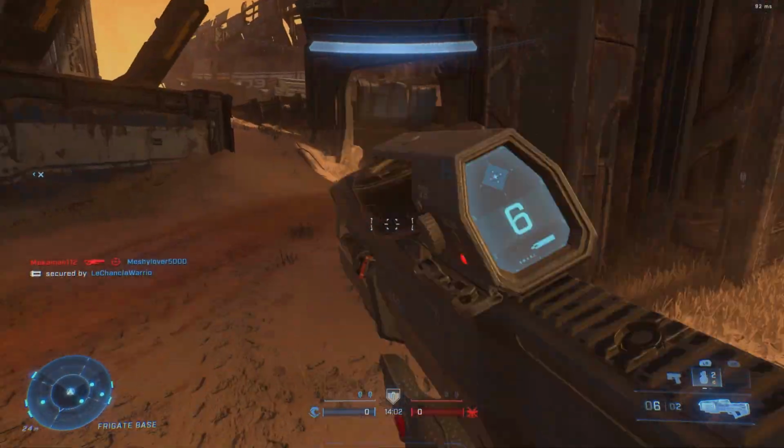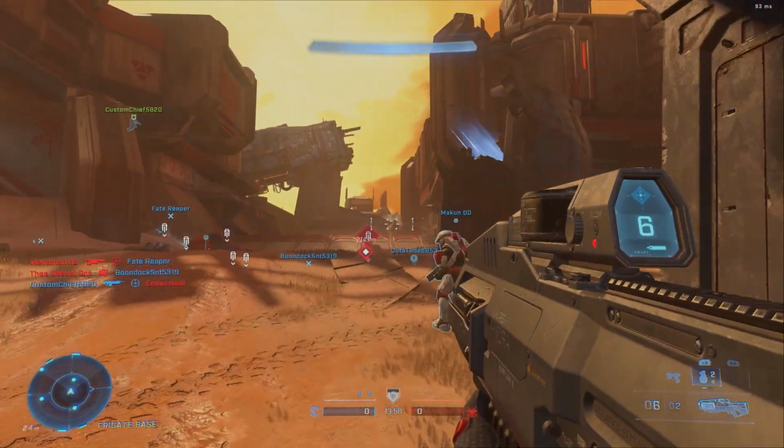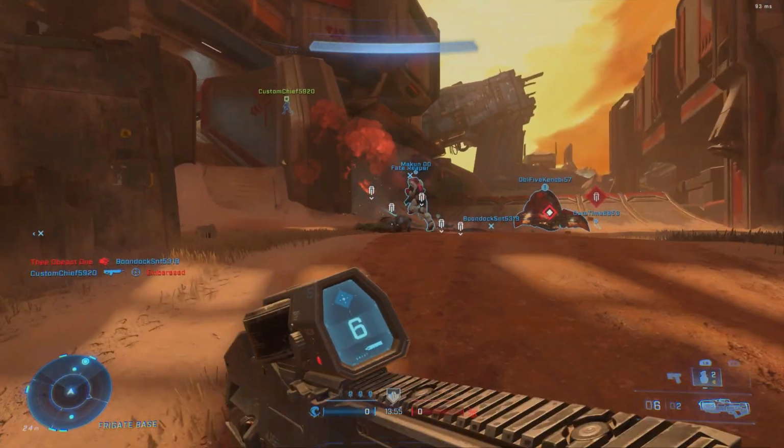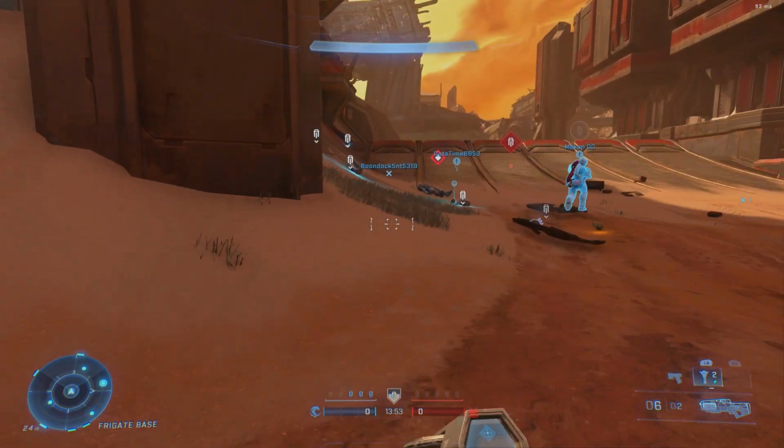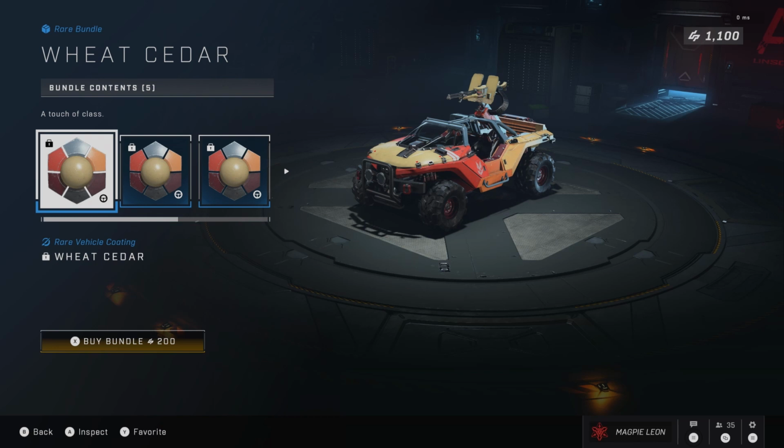Anyway, this week's shop is a slight improvement over last week's as there's only one repeat. The new items aren't exactly the best, but there is definitely some cool stuff here to talk about. We'll talk about the repeat first, and that is the Wheat Cedar Bundle. This bundle costs 200 credits and gives you 5 different vehicle coatings.